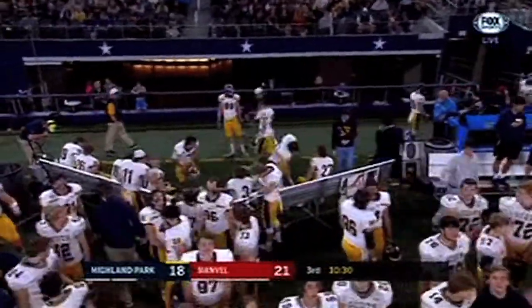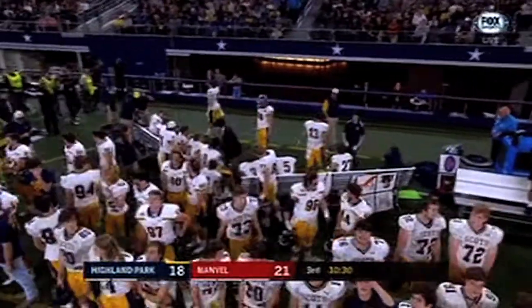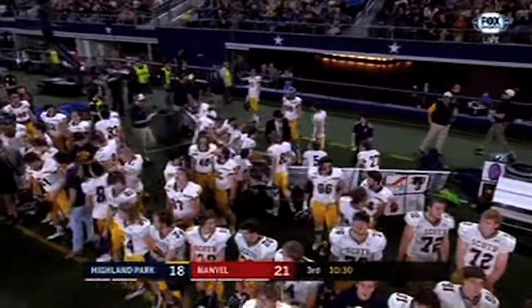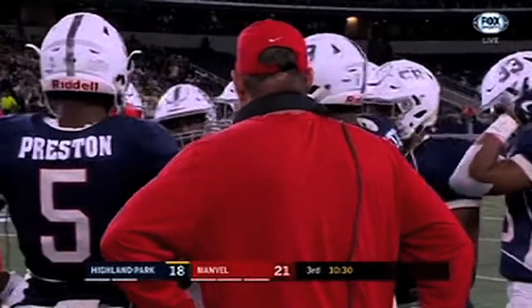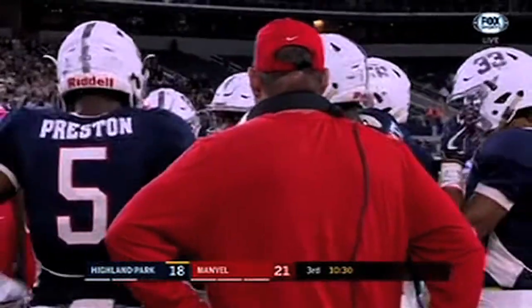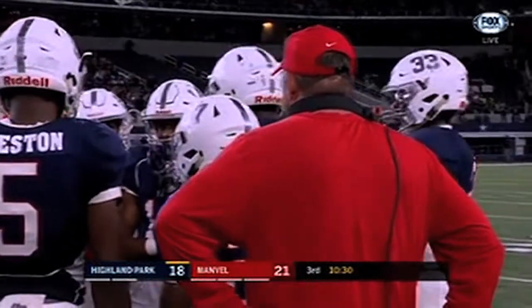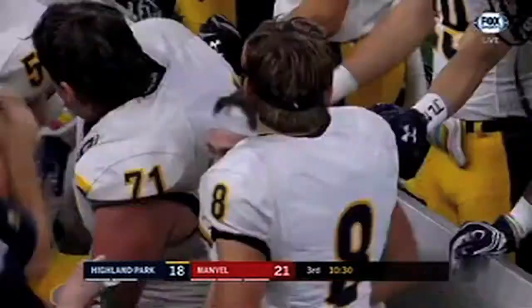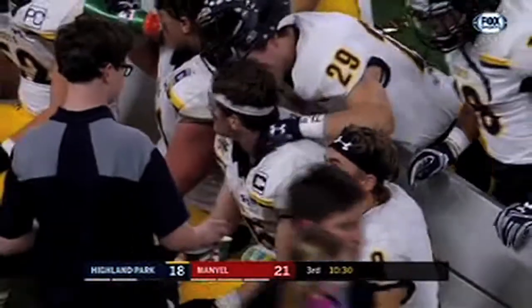Highland Park right back in this football game. The field goal before the half, important. Now a touchdown and a two-point conversion, and it's a 21-18 ball game. Well, how about the big play, getting that 33-yard pass on third and 15. Sostead, I mean, what a weapon. He came into the game with 75 catches, over 1,300 yards, 19 scores. He's just a big-time, game-changing type player.